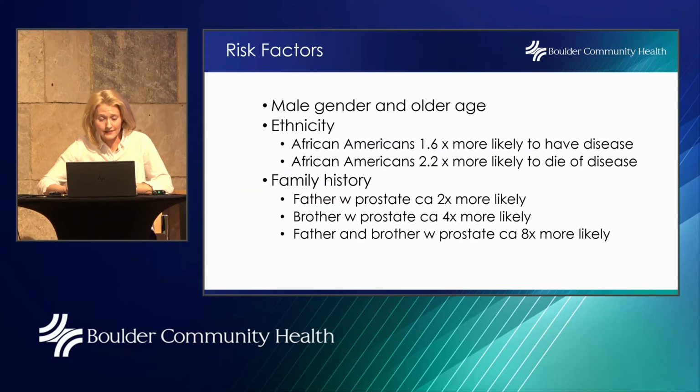The risk factors for prostate cancer. Obviously being male and older are risk factors. Also ethnicity. African Americans have a higher chance of getting prostate cancer, and over 2 times the chance of dying of prostate cancer. Also family history. If you have a father who's had prostate cancer, you're 2 times more likely to have prostate cancer. If you have a brother, you're 4 times more likely. And if you have a brother and a father, you're 8 times more likely. The prostate cancer diagnosed in such men with a family history is typically not the low-grade type. Often it's the more high-risk, lethal type of prostate cancer.